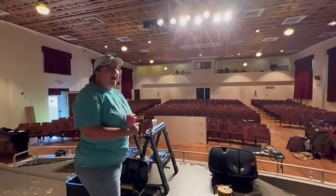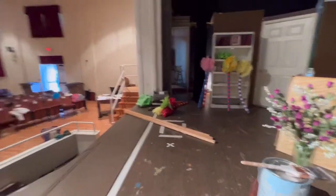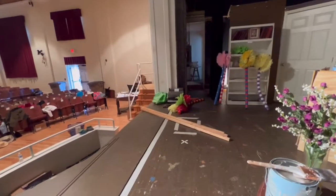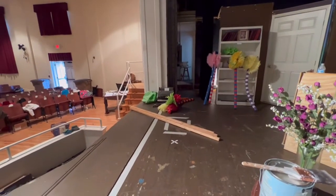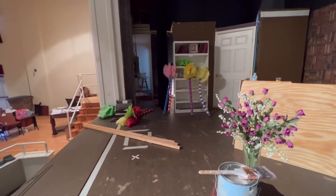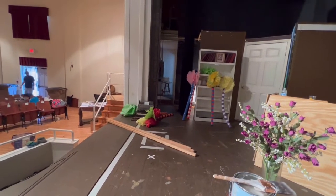It's so cute. What are all those? Those are Dr. Seuss trees. Yes. That little table over there, we're going to turn it into like a children's reading book nook area. And of course we have the Cat in the Hat, so we got to have some Cat in the Hat trees. I love it. It's just going to be so cute.